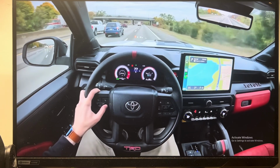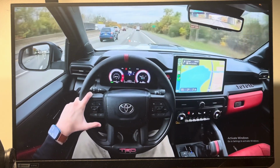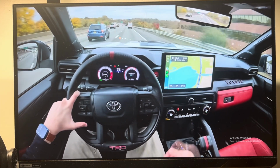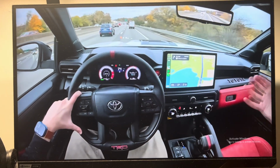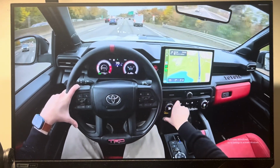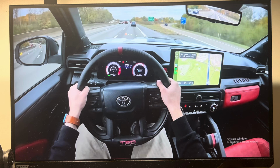Of course, this gauge cluster is fully customizable. I have all kinds of different settings for what you want to see on here. I like the white-ish face gauges with the red details to complement our TRD Pro stuff in here. Big physical climate controls. Everything in these Toyota trucks, the Tacoma and the Tundra, everything's very big and blocky. So if you've got gloves on, you're at the off-road park, you can still operate your big temperature dials in here, the big shifter. The steering wheel's a nice thickness. 12 o'clock in red, of course.